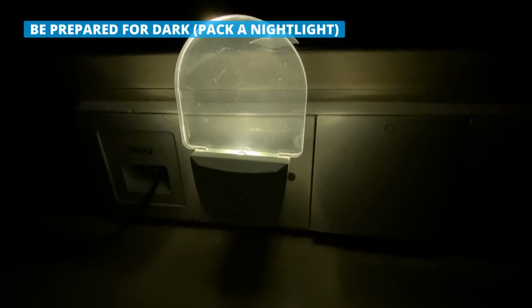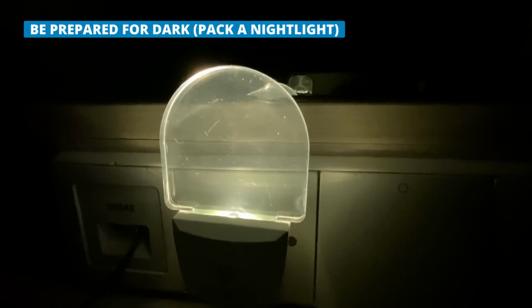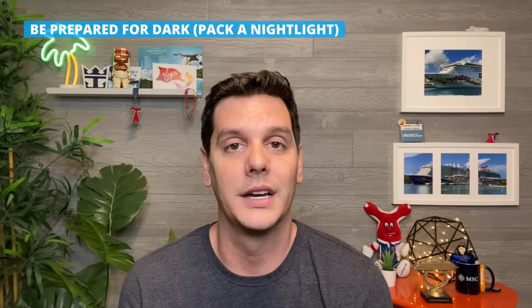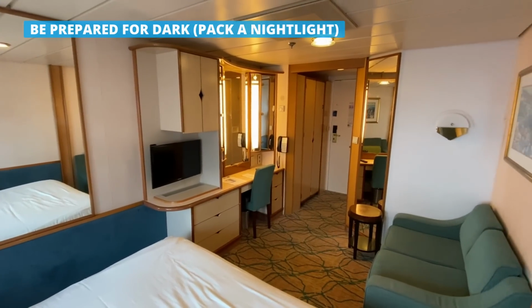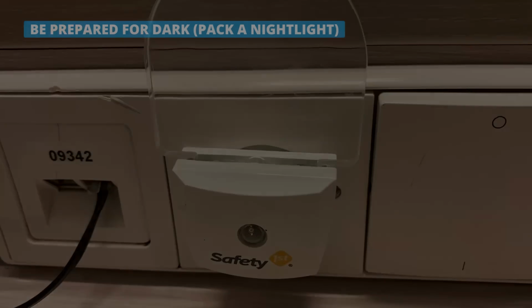Yes, you can leave a light on in the bathroom, and some ships now have a dim glow with the bathroom light, even when it is off, just to give you a little light to walk by. To be sure, a cheap nightlight can make things much easier, however, should you have to get up in the middle of the night.